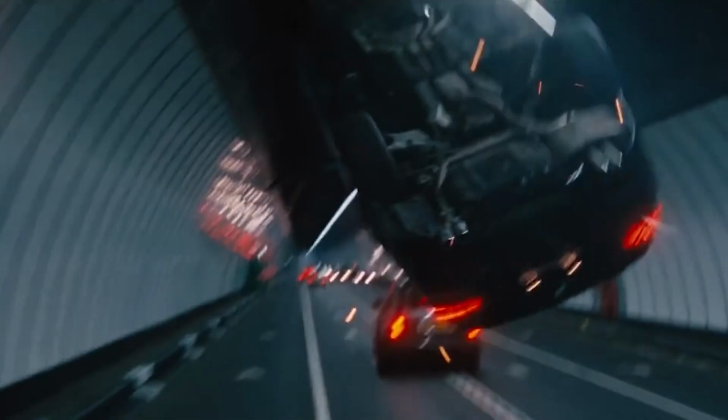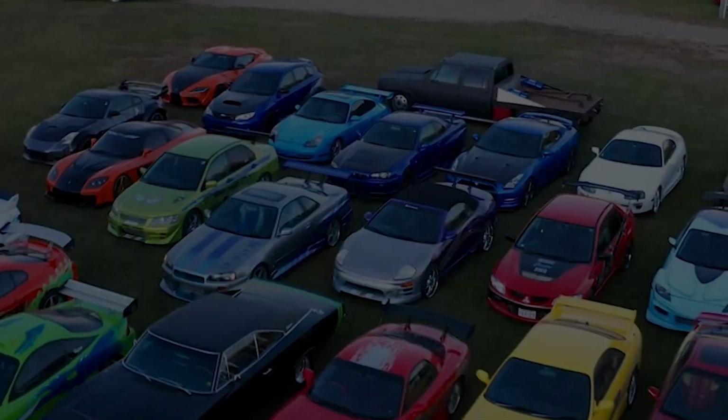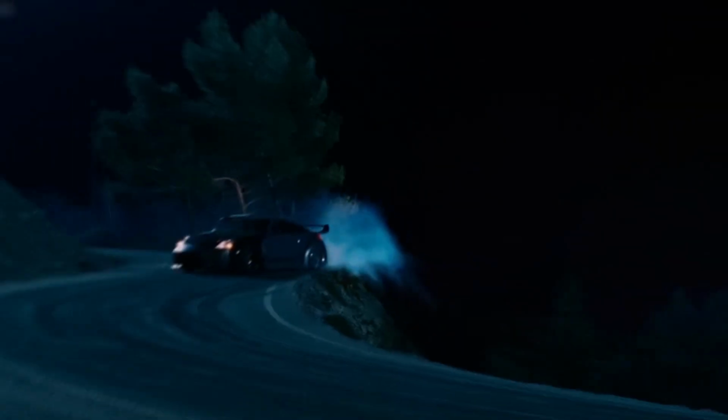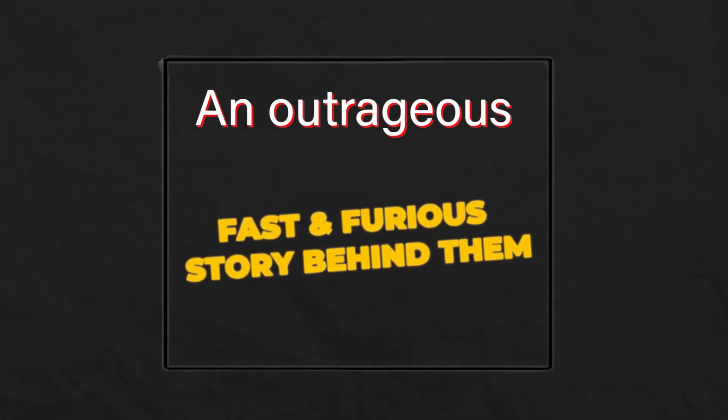Looking for something crazy and exciting? Well, that's what the Fast franchise is all about. Crazy stunts and even crazier cars. Gear up for the Fast franchise's iconic cars, especially Brian O'Connor's legendary bright orange Supra. Welcome to Infinite Mileage, where iconic cars have an outrageous Fast and Furious story behind them.